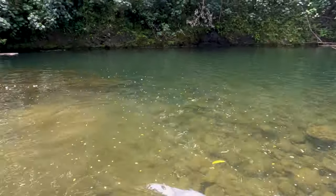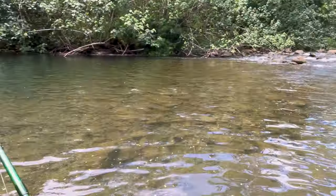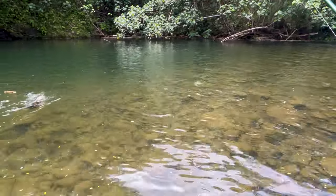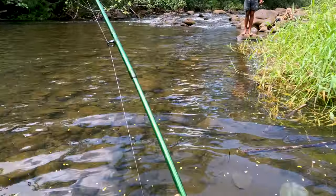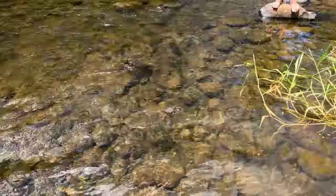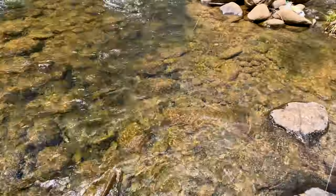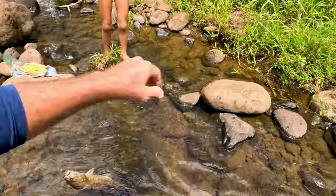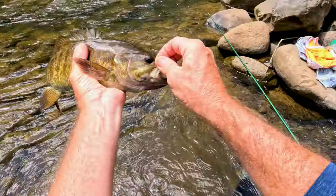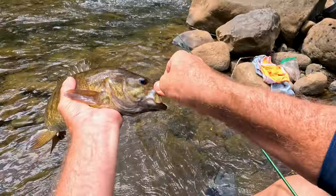We on. That's one bass, my boy. Look at the size of this fish. Save those worms. Oh, what? Okay. That's a good size bass.